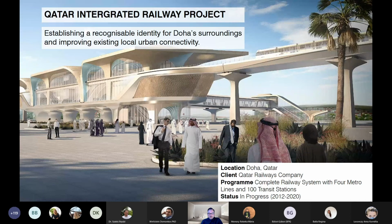Yes, another project that I would like to mention is the Qatar Metro Lines that we were designing. So in 2012, UN Studio was selected for the design of the new metro network in Qatar. And this was a very challenging project, which included the design of around 100 stations. So we designed the key stations, but in addition to that, we developed a branding manual for the entire network. And that allowed different contractors to assure the design quality for each station.